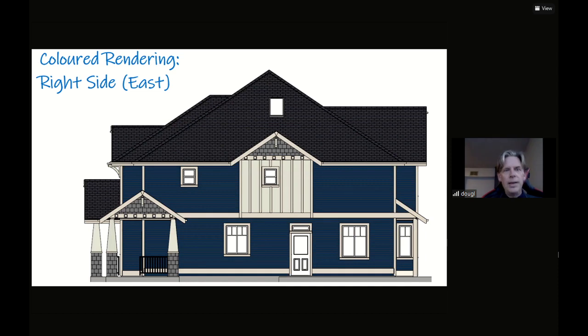And then this is the right-hand side facing east. Again, normally builders don't spend too much time thinking about the side of the building and its articulation, but here we have spent a fair amount of time and resources, money, to bolster up this design, which would include pretty nice detailing in both the gable area. This is the entrance here to Unit B, which is off the side yard.